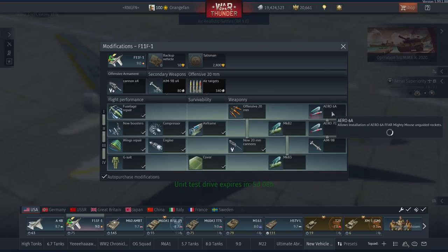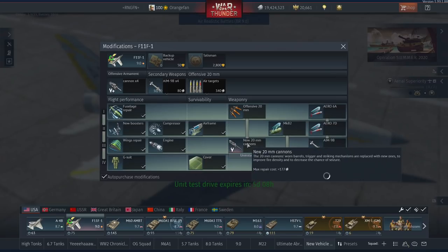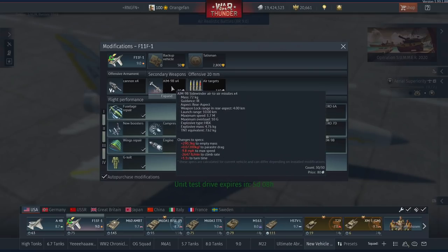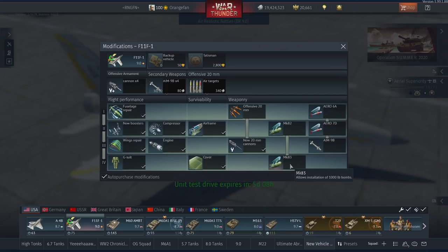You've got your cannon ammo, and you've got some rockets, Mighty Mouse rockets, pretty useful. You get more Mighty Mouse rockets in the second tier, along with 500-pound bombs. And then upgraded cannons and AIM-9Bs, you can carry up to 4, as you can see here. I already went ahead and selected those. Mark 83s, you can get a pair of 1,000-pound bombs, and then the rest of it is the regular airframe and speed, engine power, performance upgrades, and a G-Suit, which is going to be pretty handy.